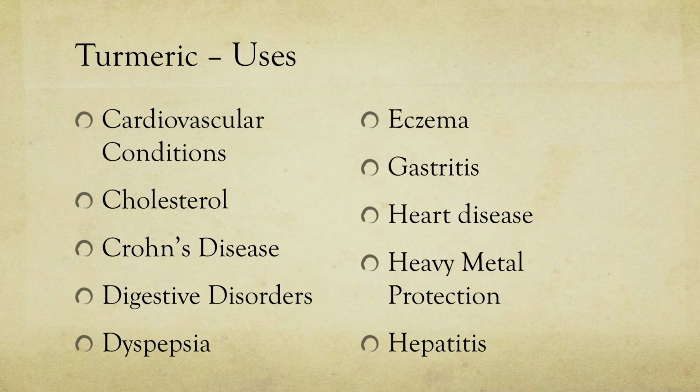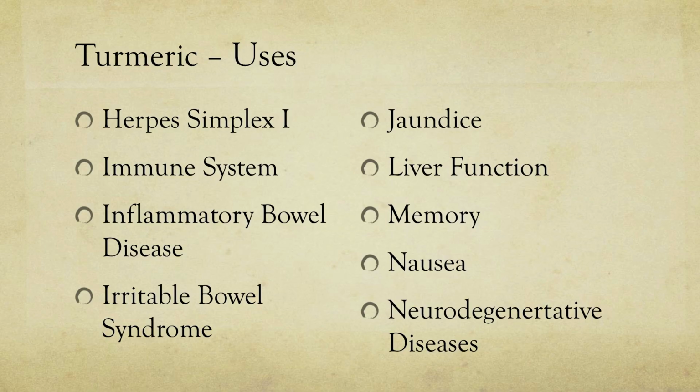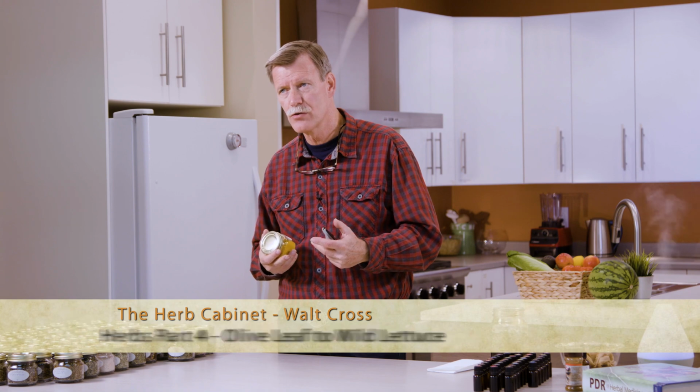Eczema, gastritis, heart disease, heavy metal protection, hepatitis, herpes simplex 1, immune system, inflammatory bowel disease, and we see so much inflammatory bowel disease out there today. Irritable bowel syndrome, see a lot of that. Probably the biggest cause of that is dairy and the new wheat, the 42 chromosome wheat. Take those two out and we usually see the irritable bowel syndrome clearing up. Yes, it's true, caffeine's not good, stress is not good, a refined diet is not good, meat's not good. So we want to take away those root causes, but turmeric is really good to help heal that.